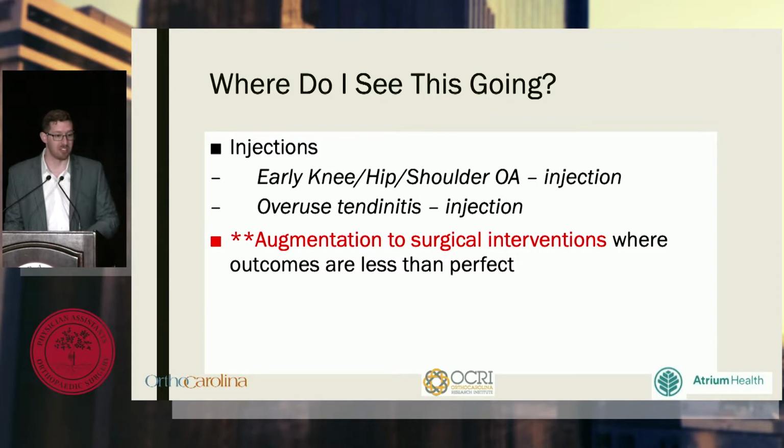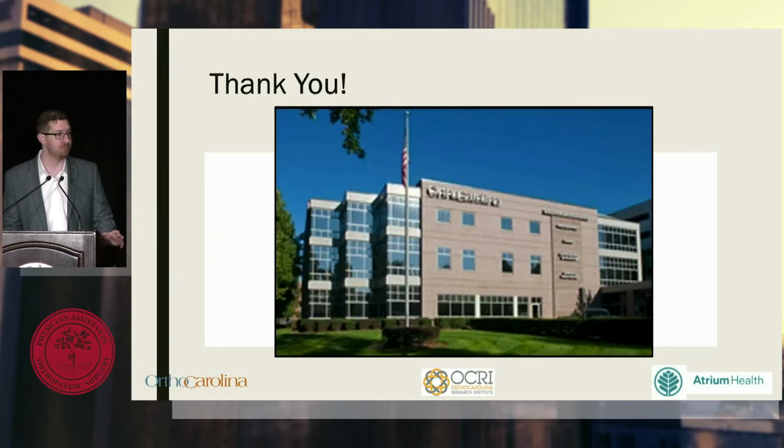So where do I see these values coming? I've kind of alluded to it, but from an injection standpoint, I think we're going to expand upon what we've seen initially based on the efficacy of early joint arthritis and overuse tendonitis pathologies. But I really think that a lot of this is going to come as an augment to some of the surgical strategies we're doing, again, to try and improve on the biology of things that we're mechanically tacking back down or fixing or putting back together. Thank you.